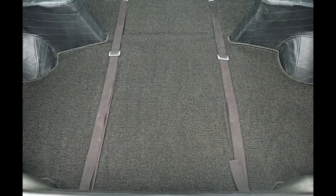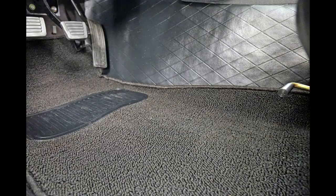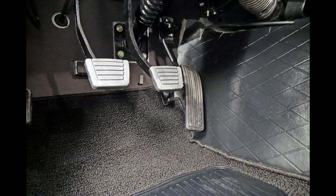The carpet on the car is also brand new. It's a brand new kit. It fits very well, I think, all things considered. I'm happy with it. It's a very good replica of the original style of the way the carpet was in these cars. Very original looking.